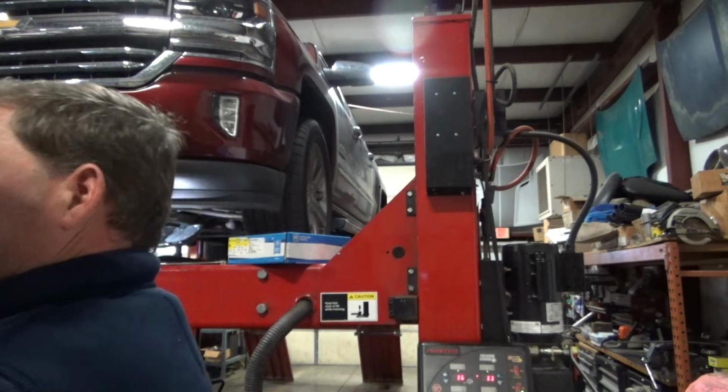But there's actually a TSB for this problem on a lot of GM vehicles, and it's a problem with the transmission fluid retaining water. And it's on a lot of vehicles: Cadillac, Chevrolet, GMC, passenger cars and trucks. Basically the CTS, CTSV, ATS, CT6, Camaro, Corvette, Silverado, Yukon, Denali, basically everything that GM makes that's any good, 2015 to 2017.